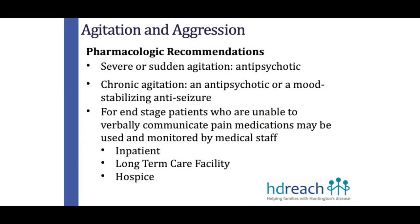Pharmacologically, there are many things that we can do to help. For severe or sudden outbursts, antipsychotic medications can be very effective to help to reduce or eliminate these severe outburst aggressive behaviors. For chronic agitation and irritability that becomes extremely impairing to normal daily functioning, a chronic use of an antipsychotic medication, or what are called mood stabilizing anti-seizure or anticonvulsant medications can work very well. But those need to be taken for this purpose on a chronic, everyday basis.